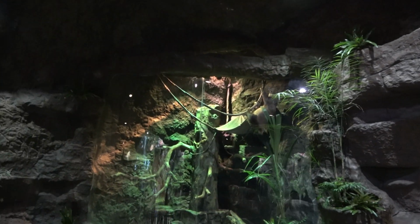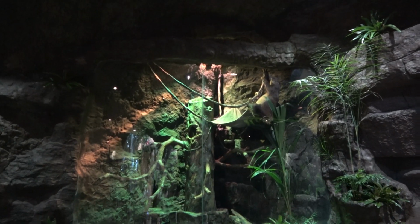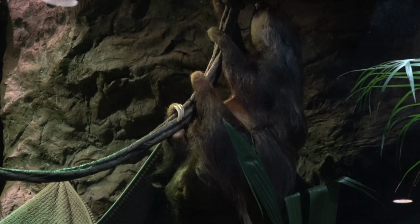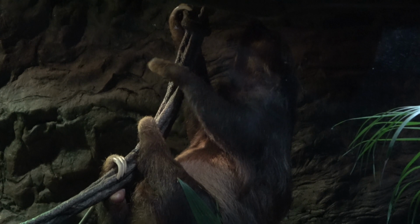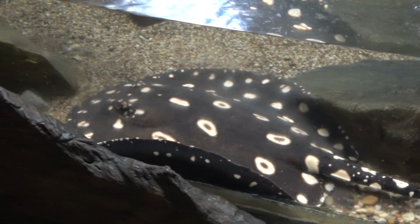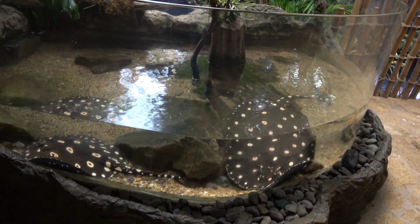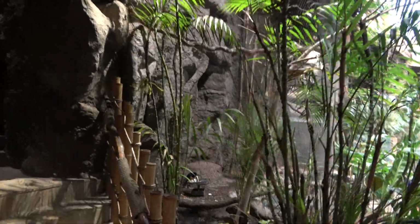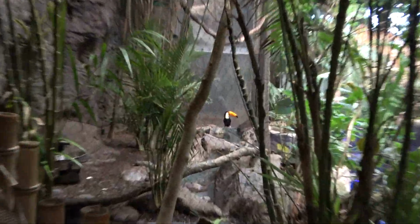Yeah. And then over here, even more sloths. He's big. In this tank here, you got more stingrays. Big guys. And then next to them, it looks like toucans.